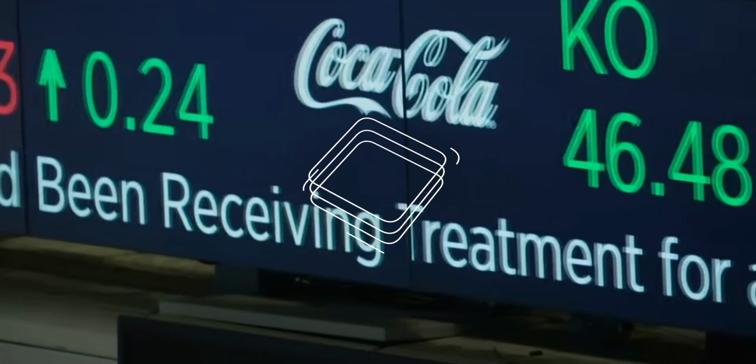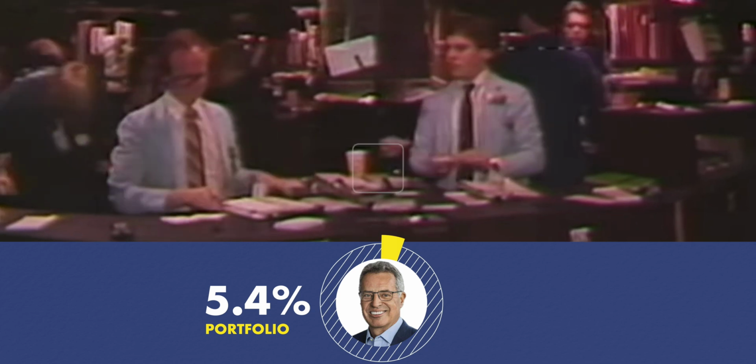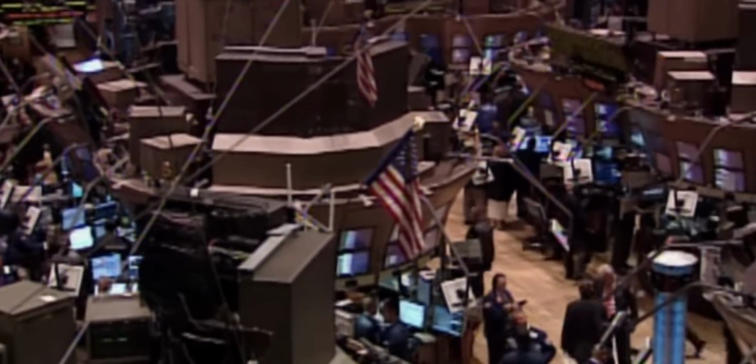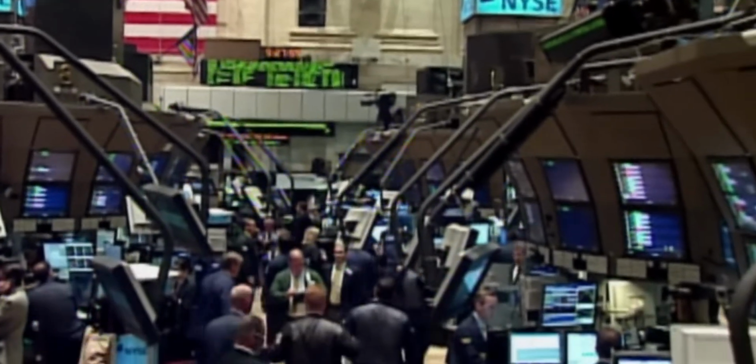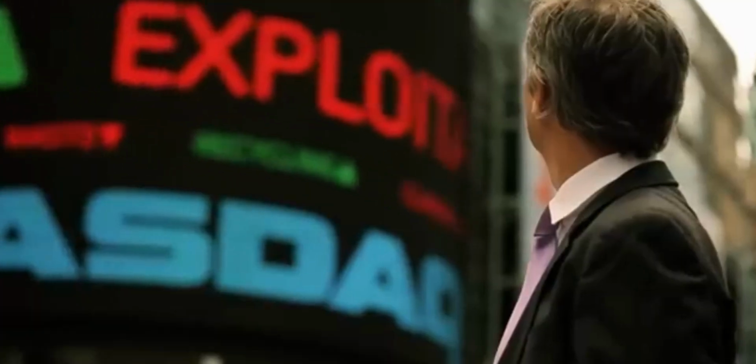Next up is Intercontinental Exchange. It makes up 5.4% of his portfolio, and last quarter he reduced this position by 1.7%. Intercontinental Exchange operates global financial exchanges, providing a wide range of services, including mortgage technology, data, and listing services.